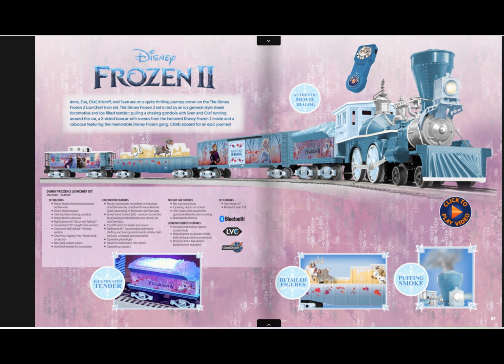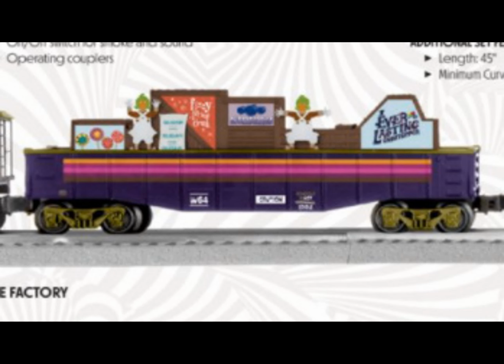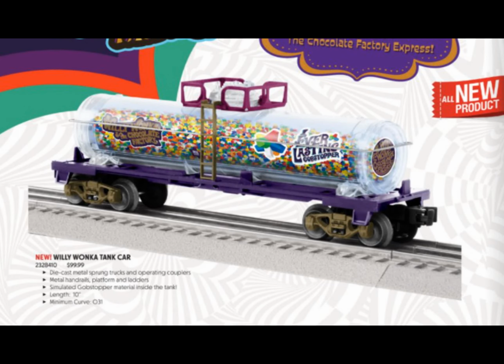Come on! But this Willy Wonka train looks alright. I mean, factories could find good use for a train. Even a chocolate factory, like needing to transport all the ingredients to make the chocolate or something. It's got animated cars with Oompa Loompas. And a tank car filled with everlasting gobstoppers.